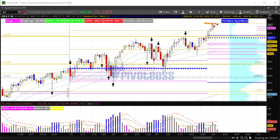Previous session, though, was a very narrow range day, and today, heading into the RTH Open, it's still a narrow range day, 32% of average range, just 14.75 points of range, 15 points of range. We've been averaging about 46 points on a 10-day basis, and what we've been looking for heading into today's open was for an outside day likely to develop based off of the previous session's narrow range.